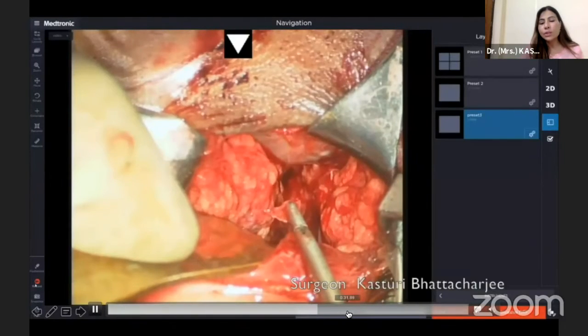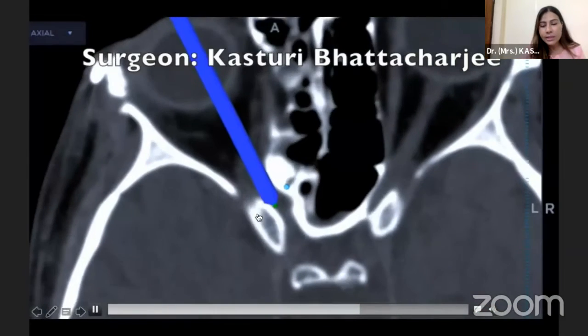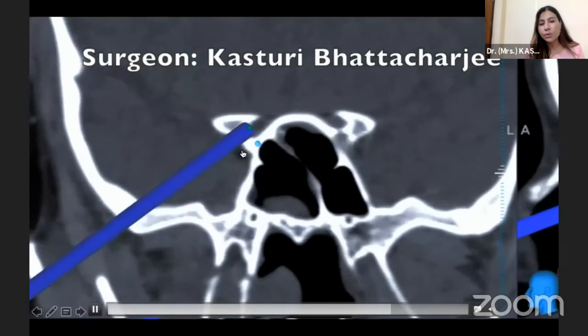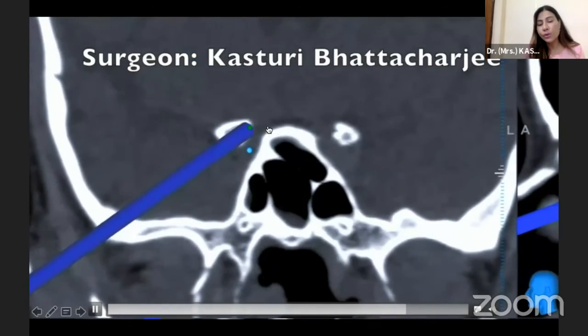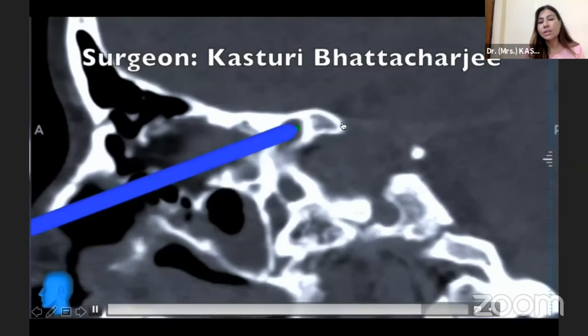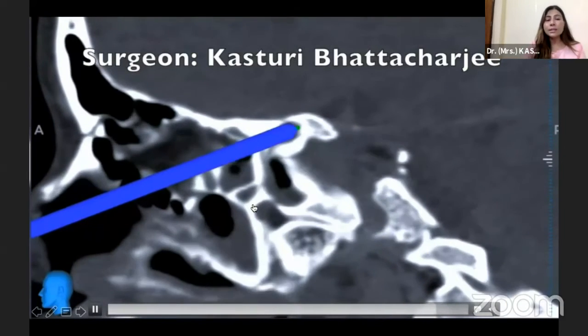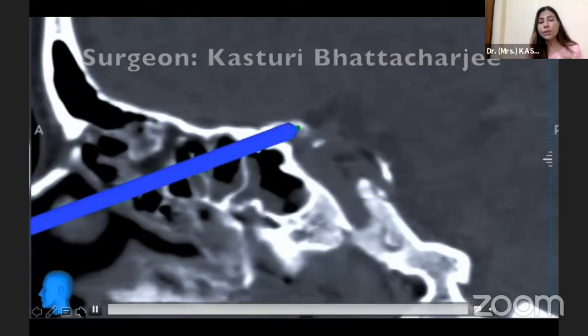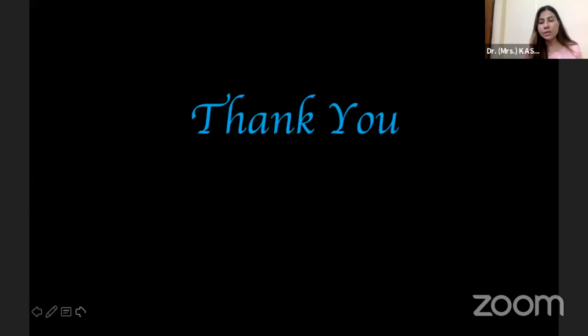And now once you see, I'm placing my navigation stylet, you can see from the orbital to the cranial part, in the coronal also you can see it going to the roof of the optic canal, and also in the sagittal you can see very well. So these are some of the technological advances and innovations, and I feel without this you cannot take up the challenging situations. Thank you very much for your patient hearing.